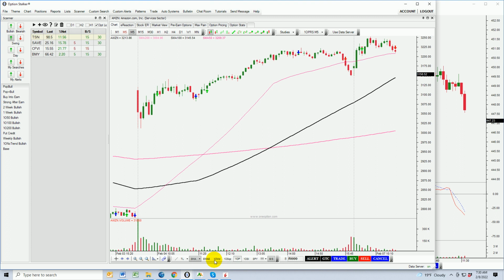You can put up the EMA 8. That's something that a lot of traders use. As long as the stock is able to preserve that EMA 8, that is the exponential moving average using 8 periods, you stay in the trade.